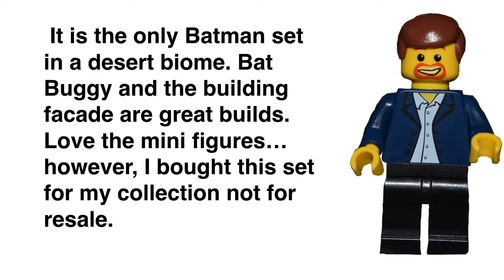So my final thoughts are pretty straightforward. This is the only Batman set we've really had in a truly desert biome. The Bat Buggy and the building facade are great builds. The minifigures are awesome. However, here's the however part. I bought this set for my collection, not for resale. I could not leave this one in the box. I'll be honest with you, I had to build a little Bat Buggy. So that was it. That's it for me, guys.